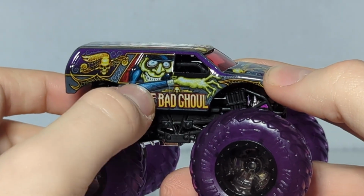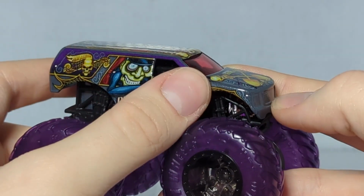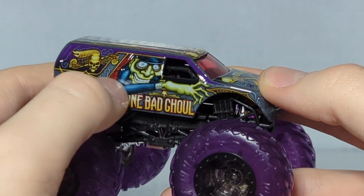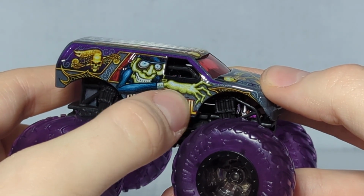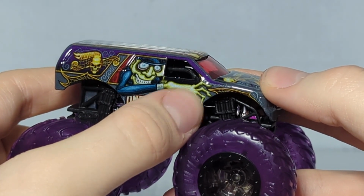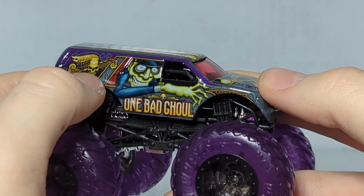On the side panel, you got the name right there with some skull details and some webs, bat wings and stuff. It's meant to look like a hearse, as you can see. You can see the driver of the hearse right here with this very ghoulish face and his hand that looks a lot like a foot for some reason, and I don't know why. Definitely got a lot of bone displacement there. You might want to see a doctor or an osteologist about that one.